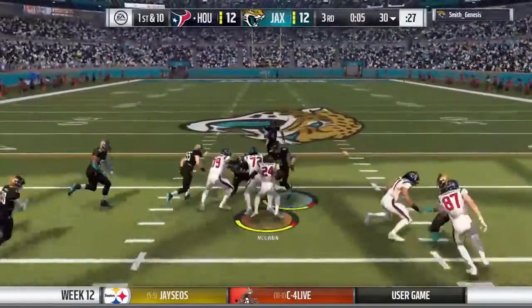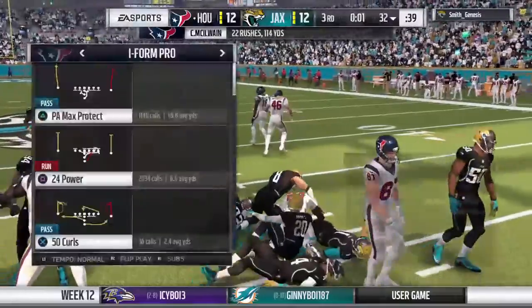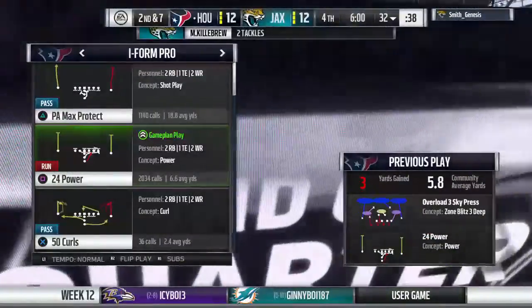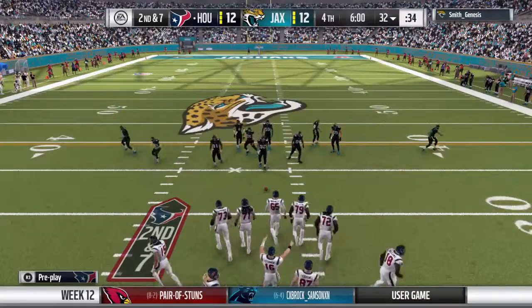And they'll go ground game here with a tailback. And he'll slip his way up across the 30 to the 32. A gain of 3, 2nd down. Back now here on EA Sports. All even as we get ready to start the 4th. Here we go with 2nd and 7.